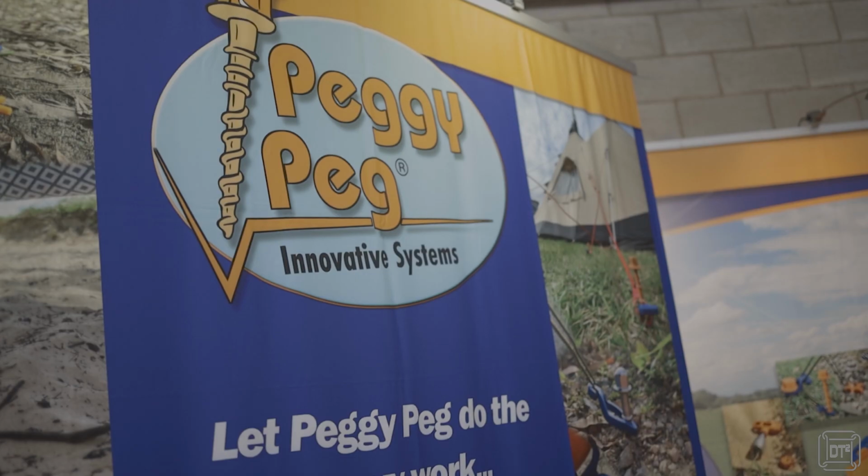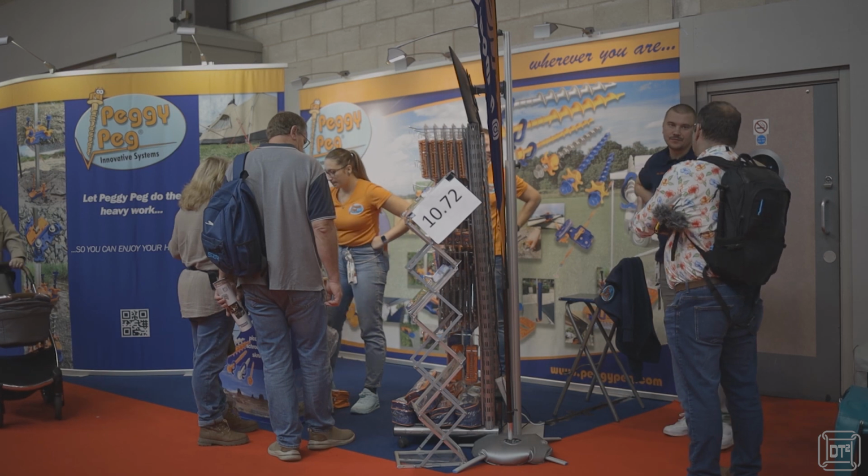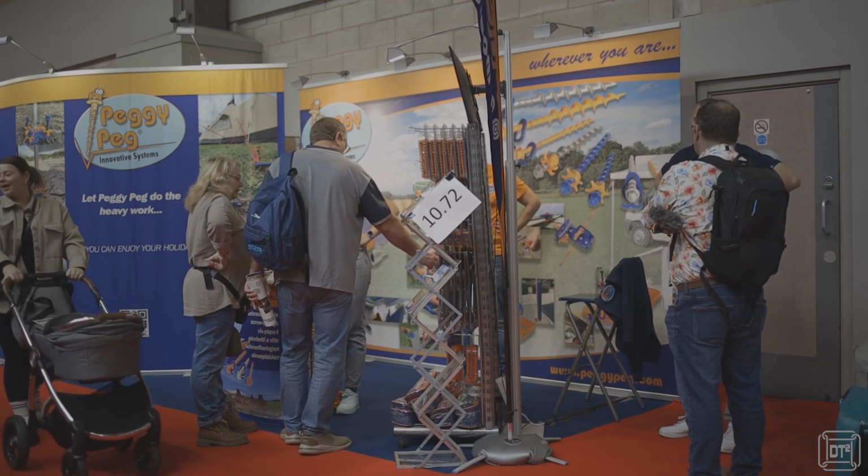In terms of the more unusual and innovative caravan accessories, there were fewer than I'd hoped to see, but there were still some. One of the first I spoke to was Peggy Peg, that make these screw-in plastic pegs. Here's one of the guys from the Peggy Peg stand who kindly gave an overview on camera of their product.